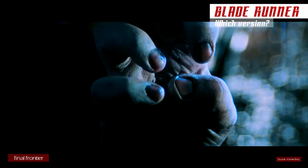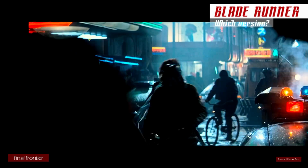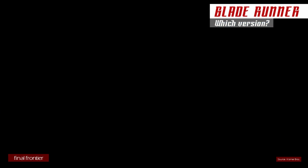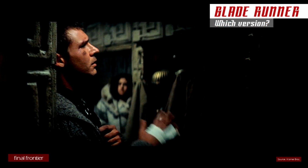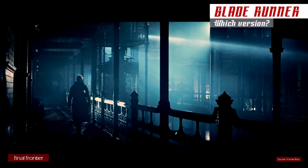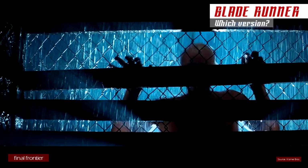This is Ridley Scott's definitive vision of the film, one in which he had complete control, and it was also mentioned by Denis Villeneuve as one of the versions he was inspired by, although he admitted that the original US theatrical release was the version he first saw and fell in love with. So what are the other versions of Blade Runner?